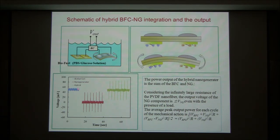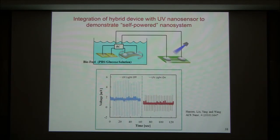This is the biochemical energy output. It's a DC output. This is the biomechanical energy. If the two work together, this is the total output. You can see this is the AC output, and this is the DC output. And if you put them together, they can work coherently. At the end, the power output is the sum of the two powers as we generated separately. So this demonstration is simultaneous harvesting of biomechanical and biochemical energy.